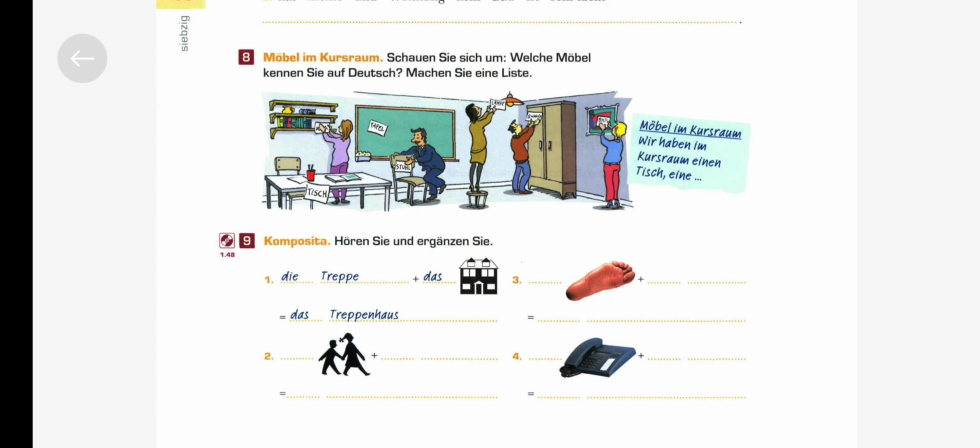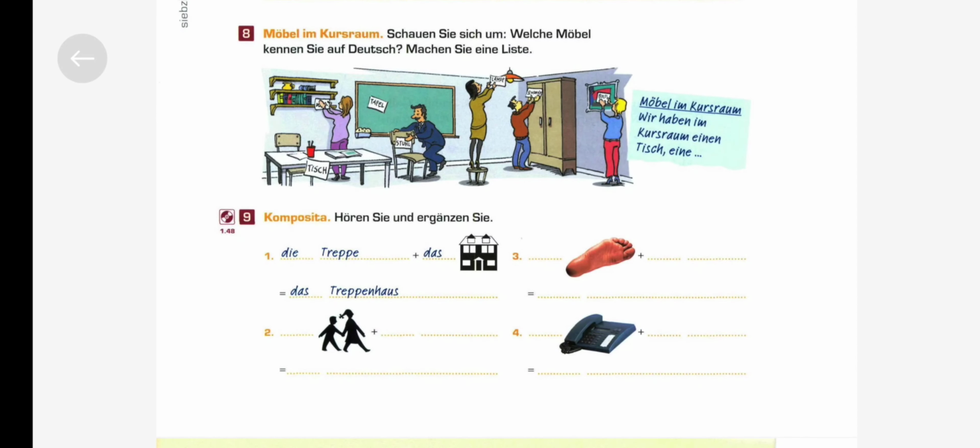Ü9. 1. Die Treppe und das Haus. Das Treppenhaus. 2. Die Kinder und das Zimmer. Das Kinderzimmer. 3. Der Fuß und der Ball. Der Fußball. 4. Das Telefon und das Buch. Das Telefonbuch. I hope you have written the answers.